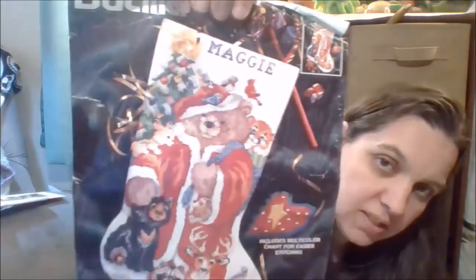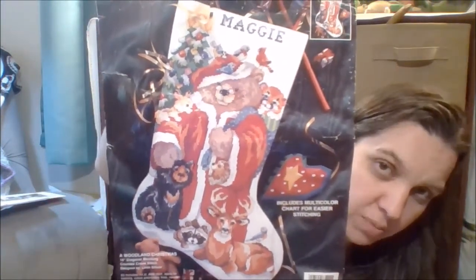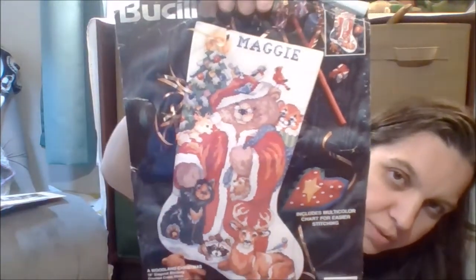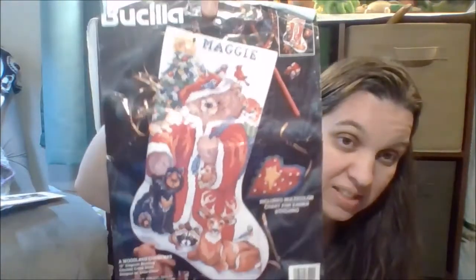So this is my son's stocking. And I might even finish it someday, but not this week. And there's a big teddy bear and all the animals. And his name's not Maggie. It's a kid. But what I did is I took this template.